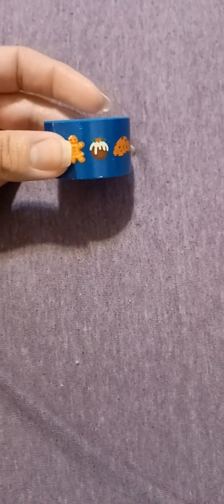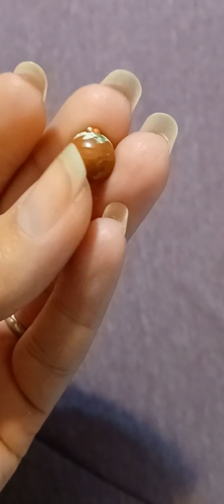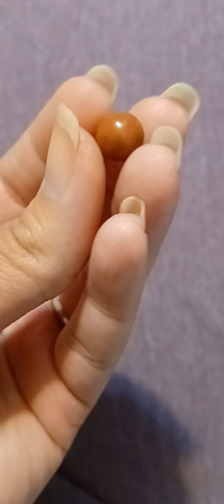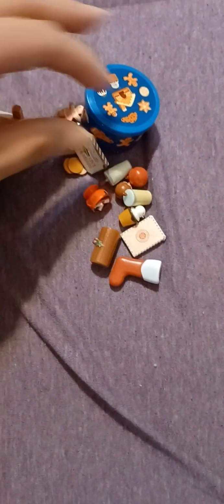And it has a little gingerbread. Oh, so you can put everything in there, I guess. All the little cookies and cupcakes would have fit in there perfectly. And is this a hot cocoa bomb or something? Or is this an ornament? I think it's an ornament. Another ornament. So yeah, this is everything that you get in the set, which is super cute for $5.